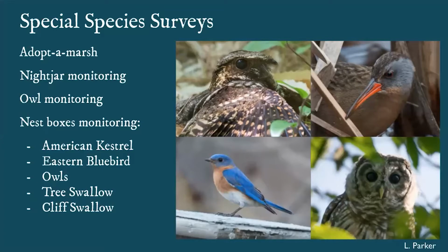We also have a number of nest box monitoring projects. We have boxes that are available for monitoring American kestrel, northern saw-whet owl or other small owl species, eastern bluebird, tree swallows, and then we also have a cliff swallow monitoring project using artificial clay cliff swallow nests.